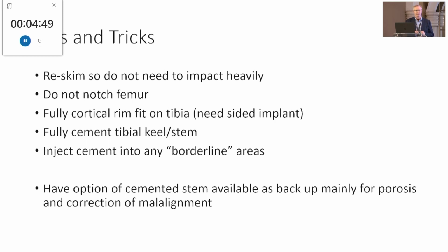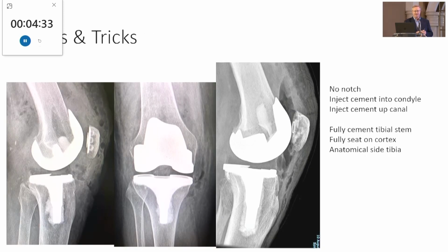And if you've got a system that has an anatomical tibia, that's probably better for giving you a rim fit all the way around. I inject cement fully in the stems of the normal implant and into any of those borderline areas. But certainly as the risk that you've identified goes up, you need to have more options available. In terms of the other tips and tricks, fully cementing the stem, but you can also inject cement up the intramedullary canal and into the condyle that has more dubious bone.